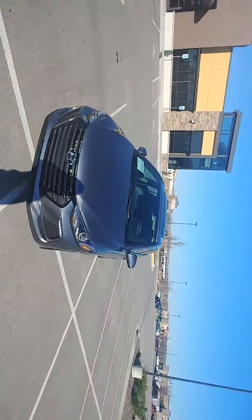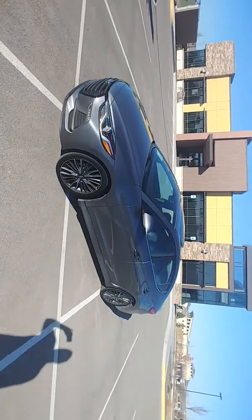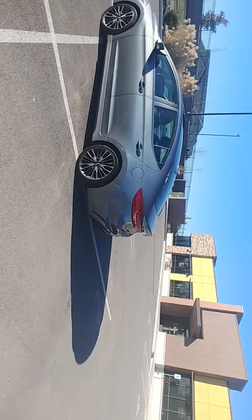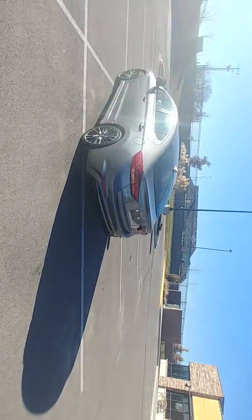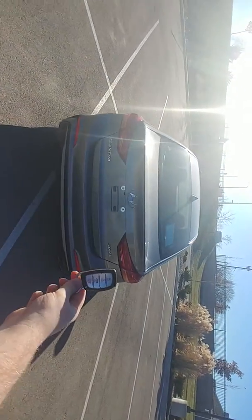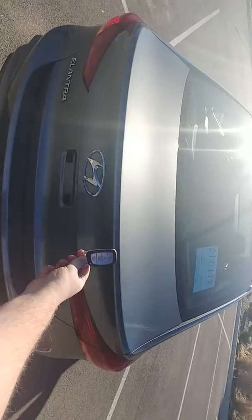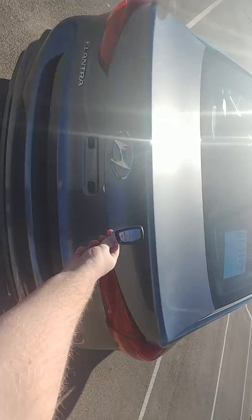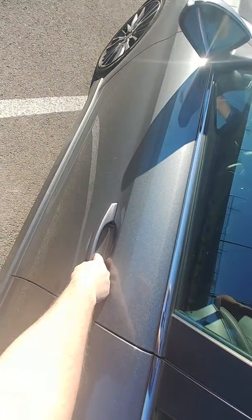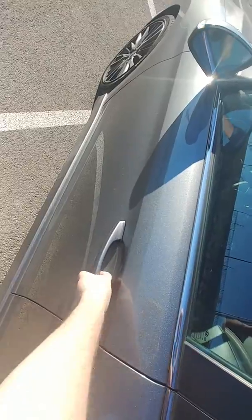Here it is, the Elantra. Before I get it started up, I want to show you something with the trunk, just because it's hard to do once you're close up where it started. Car's locked. Key fob's obviously in my hand. Let's just watch the trunk. Four beeps and it automatically opens up by itself. Something that the lower model of the Elantra does not have. Come to the door, you have the button right here to get yourself in and out.